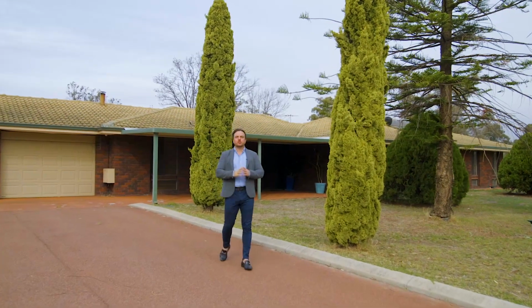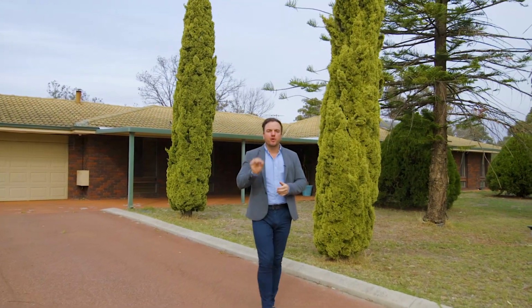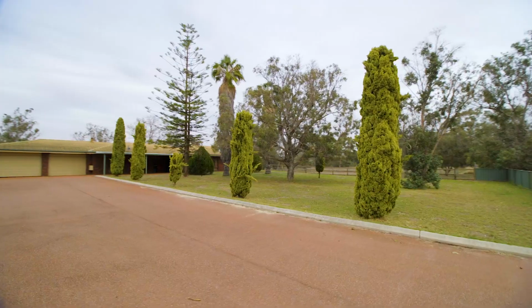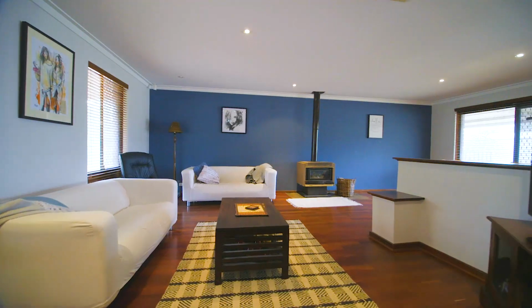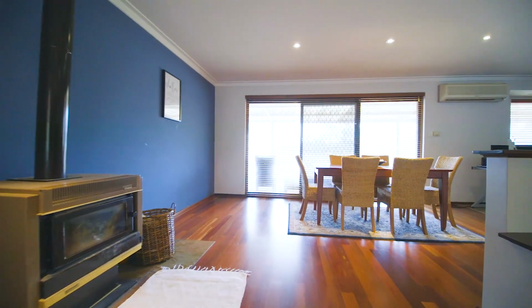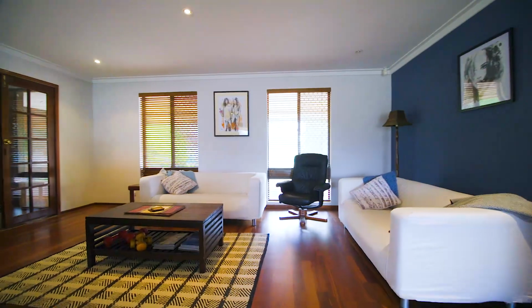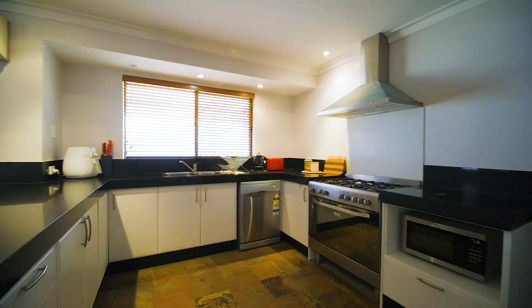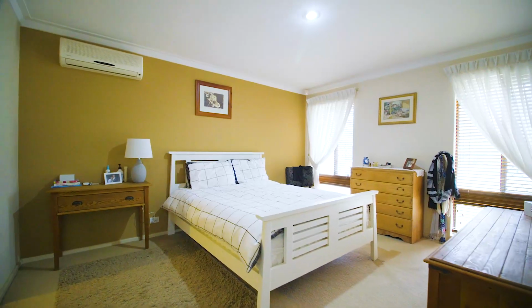This 14,200 square meter lot is perfect for the family today and an even better investment for tomorrow. Welcome to 39 Coldwell Road in Wattle Grove. This 4x2 home offers plenty of space with separate living areas, and just like on the outside, has plenty of room to move with the added bonus of a powered workshop.